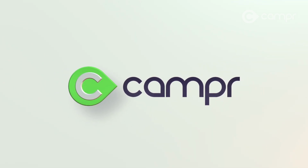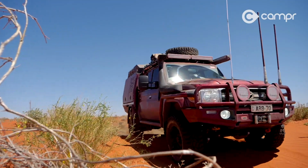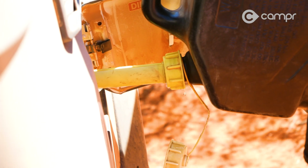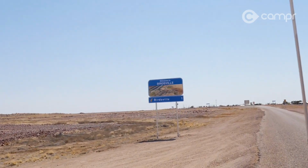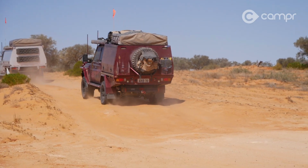Today is our last full day in the Simpson. It's been an amazing journey. The sense of space and isolation has definitely added to the sense of adventure. We have had to closely monitor our consumption of both water and diesel, and while we've used more than we had anticipated, we can safely say that we've got enough fuel to get through to Birdsville, although it might need to be shared from vehicle to vehicle.